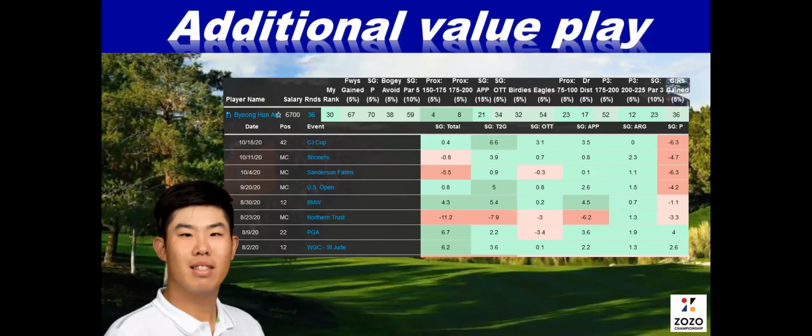And Binion, I think he's lost like 12 strokes with the putter over the last 2 events. But ball striking, he's been in fuego. He's been ridiculous. And for the price of 6,700, again, he ranked 30th in my model. I just pulled up his stats. If you look at what I was just talking about, approach has been very solid, and you can see the disasters with the putter. But he can get hot with the putter.